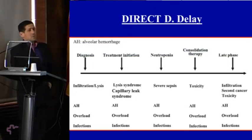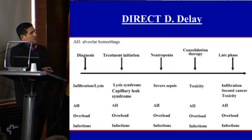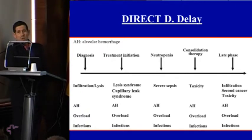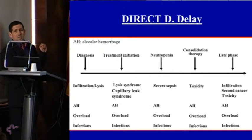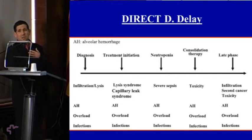This is an acute leukemia, and if you take the day 0 of the diagnosis until all the treatment phases, treatment initiation, neutropenia, consolidation therapy, late phase, different diagnoses may come. For example, when the patient comes to the ICU with an acute myeloid leukemia, it can be infectious, of course, but my experience in more than 200, 300 patients with this case is that it's mostly the involvement of the leukemia in the lungs. And you have different forms, and we are going to see that.